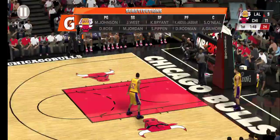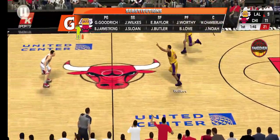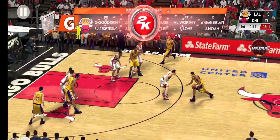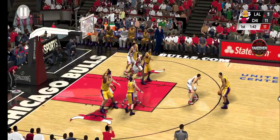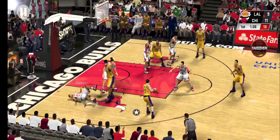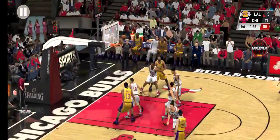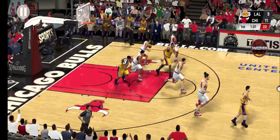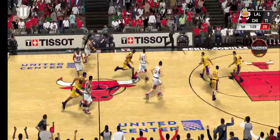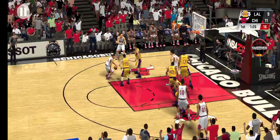A platoon swap here for the Lakers. The Lakers trail. Pass to Goodrich. Wide open. And again, the Lakers no good. Most of the time, that shot will go down. So the defenders have to make sure they tag it.